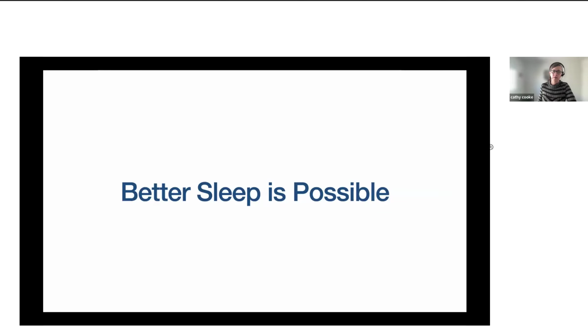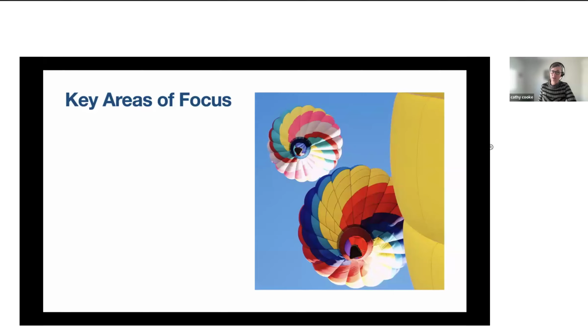Okay, so better sleep is possible. So just to recap, the areas that we're really going to focus on for creating this sleep sanctuary: the light, critically important. Our EMF in the bedroom. Sound, keeping sound to a minimum.